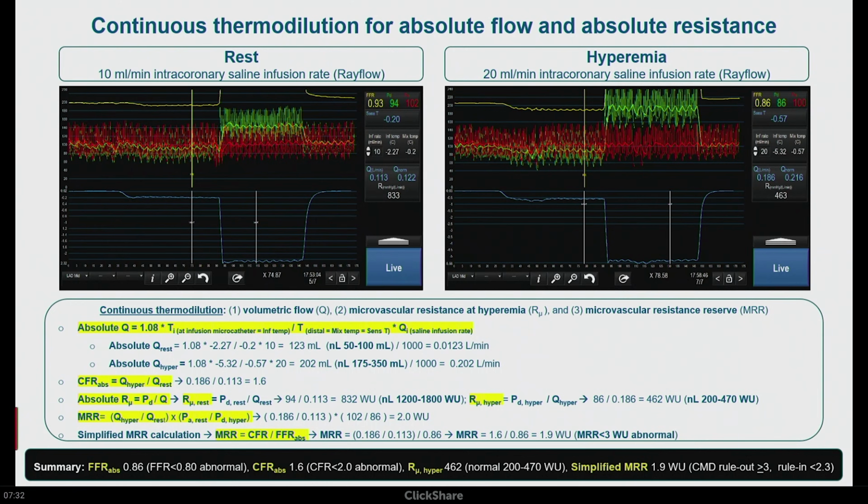The innovation is that rather than doing manual injections of saline, now pretty much we connect a microcatheter to the injector, and by connecting the microcatheter to the injector, we set a rate of saline, and therefore there's no variability in the waveforms as we measure thermodilution. This is no longer bolus thermodilution. This is now continuous thermodilution. And the beauty of this, as you can see here, is that now for the vessel that's being interrogated, you get vessel-specific flow and resistance.